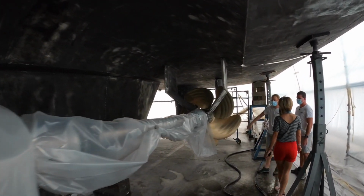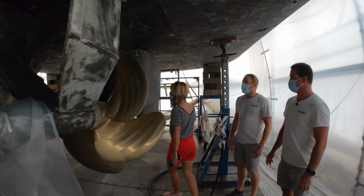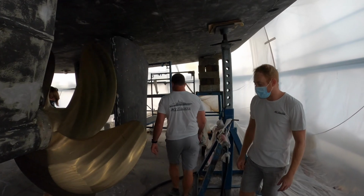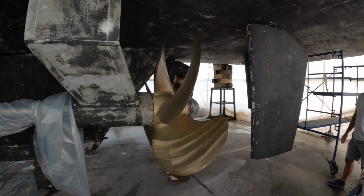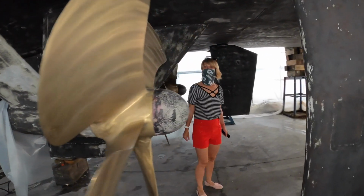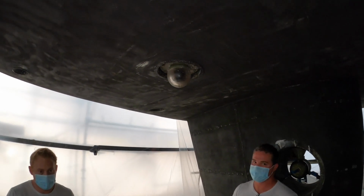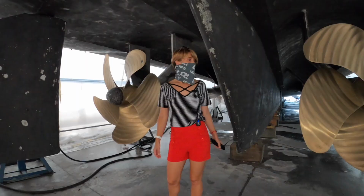Oh, this never gets old. Seeing the props out of the water on the super yachts never gets old. So you guys got them polished up, or did you balance them as well? Yeah, balanced and repolished. So now they're all ready for a good couple of years again. Fantastic. Wow. Is that an underwater camera? That is an underwater camera, yeah. Pretty amazing. The draft is really pretty much nothing. Yeah, right? Look at the keel.